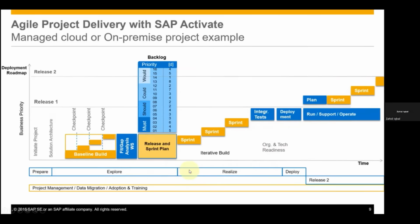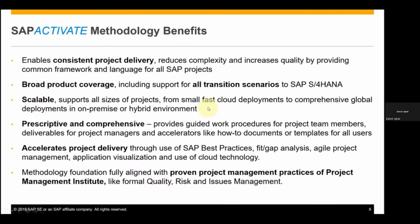Any question for this screen? No. So what is this? Can you go back one? Yeah. After deploy, what are those three sprints? After, just a minute, oh, sorry.